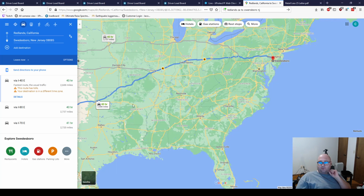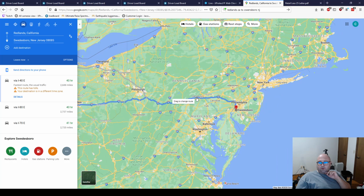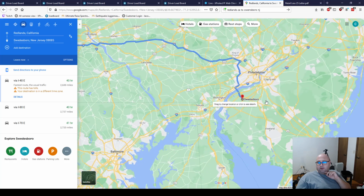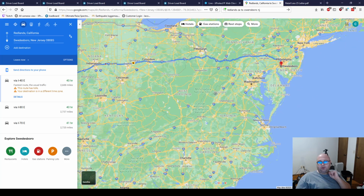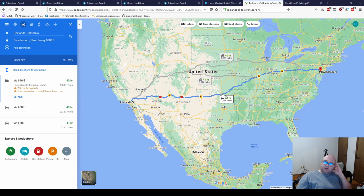But I would probably take I-40 and I-81 instead of going up 70 across Indiana and Ohio. Not 100% sure, but I think I would probably take 40 and 81. And then right here in Carlisle, Pennsylvania is where I would intersect with 76. And then I would take 76 over. Hell, I might just take 81 right here to 70, drop down into Baltimore, take the bypass around Baltimore, and then take 95, and then the 295 to Swedesboro. Who knows what I would do? And then I would just try to find a way to get back over to Southern California.